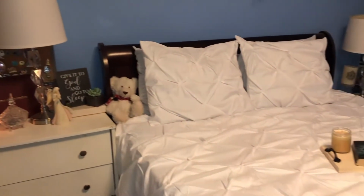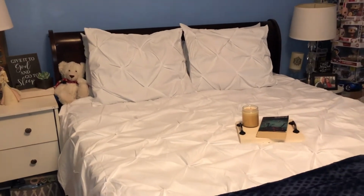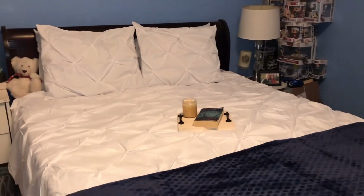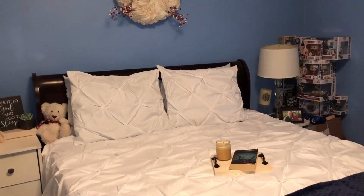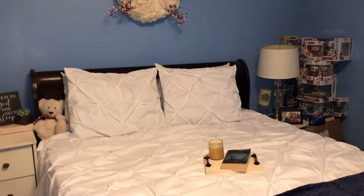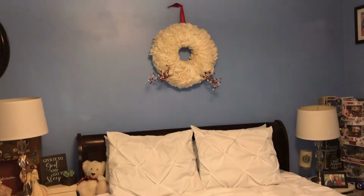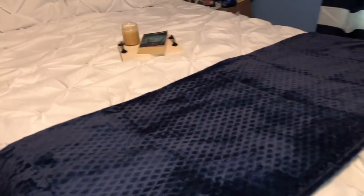You guys, I cannot tell you how excited I am about how this looks. It looks so clean, so inviting, and it really just brightens up the room so much. I'm not even really mad about the blue paint. It's still not my best friend. I still don't like it, but I'm just so happy right now. Obviously, this still has to get replaced with something else, but oh my gosh, you guys, can you even? It looks so inviting, so nice.